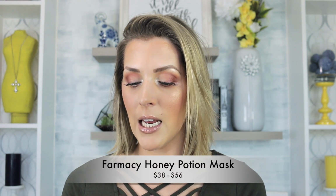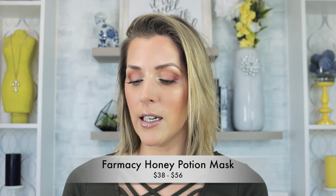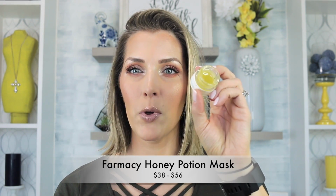This one is one that I can't believe I have never bought a full size of, but I've gone through so many sample sizes that I feel like I can honestly say it's in my favorites. And it's the Farmacy Honey Potion Renewing Antioxidant Hydration Mask with Echinacea, Green Envy, Honey. So this is the little deluxe sample. It's the one I haven't started using yet. I've gone through probably 4 of these.